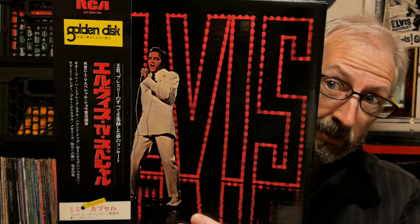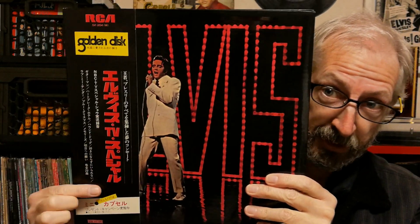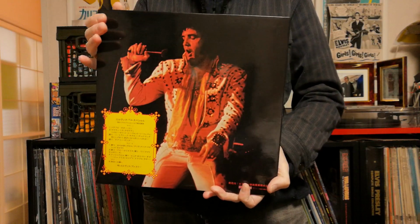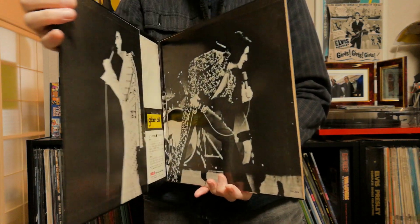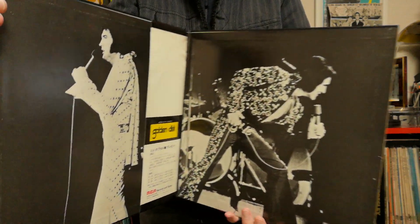And there was one more live album. That was the TV special. You can see that they all have these pretty stylish black and yellow and red obis. There is the back cover as well from On Tour. And the inside has two pictures from On Tour again.